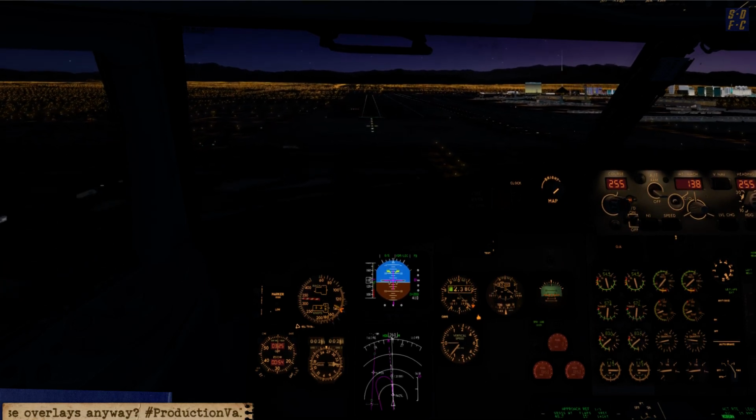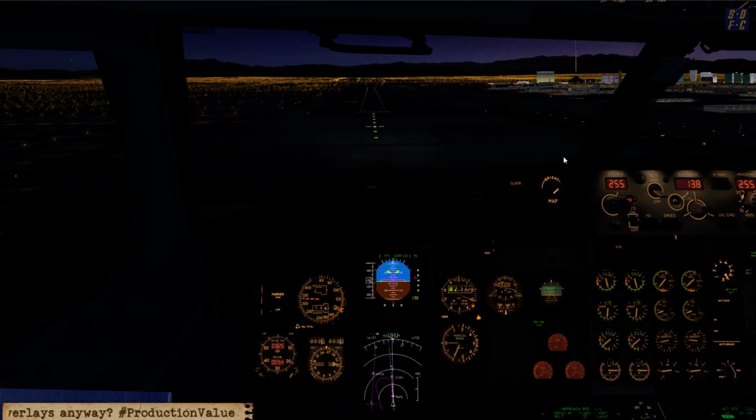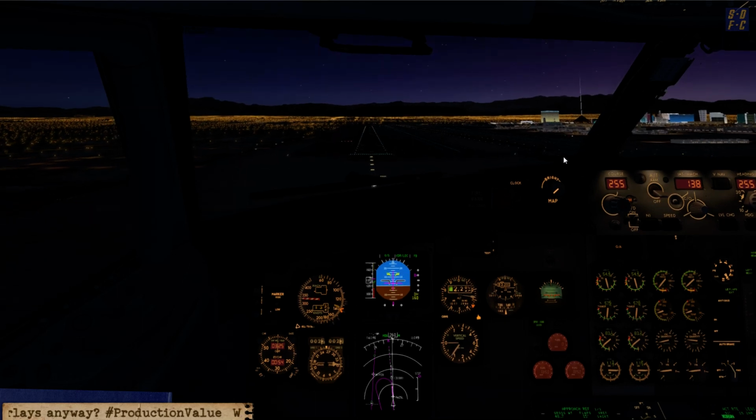This plane is trimmed good. I had to get a chart out there just now. It didn't even fall off the glide slope that much until just now, and I had to adjust the chart.